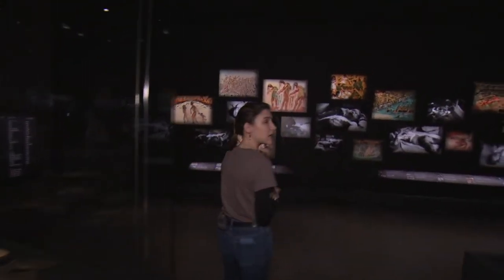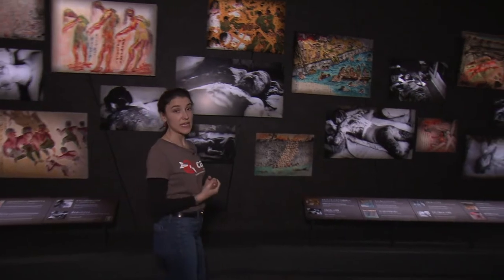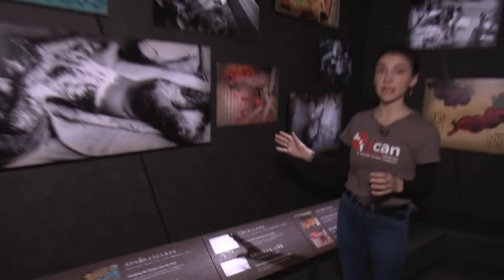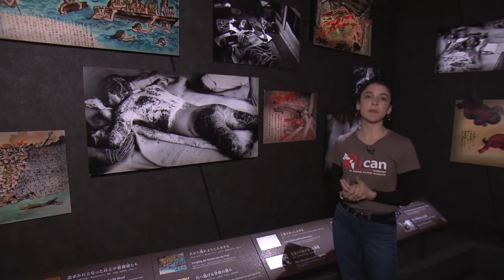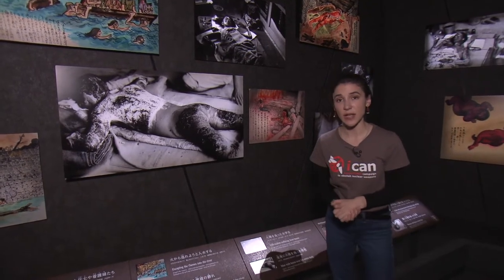So behind me now, you can see a wall of photos and drawings that depict the injuries and burns that people sustained on that day. For example, this is a picture of a person with extremely horrific burns, a trigger warning for those of you who maybe are uncomfortable seeing. But within 1.2 kilometers of the hypocenter, people who were directly exposed to the bombing suffered burns through all layers of their skin, and many of them died immediately or in the days following.